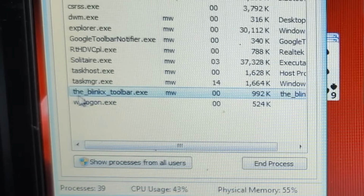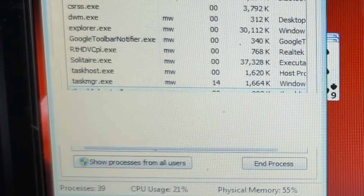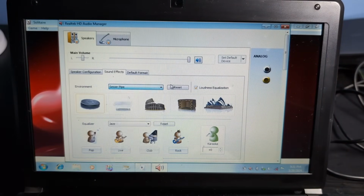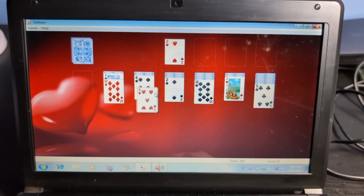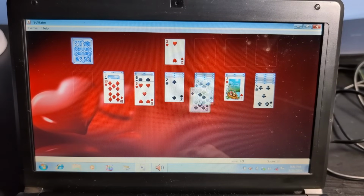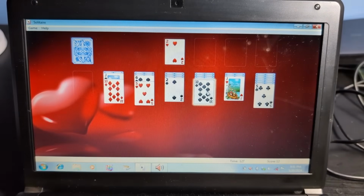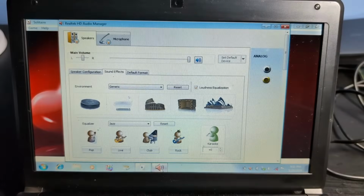Oh, I love how the BlinkX toolbar is taking up RAM, even though we're not even connected to the internet or we don't have Internet Explorer open. I love malware so much. Is this where the reverb's coming from? Sound effects. Sewer pipe. No, reset. None. Oh, okay. So it did have a sound filter applied to it the whole time, because if we do generic, it adds reverb to everything.